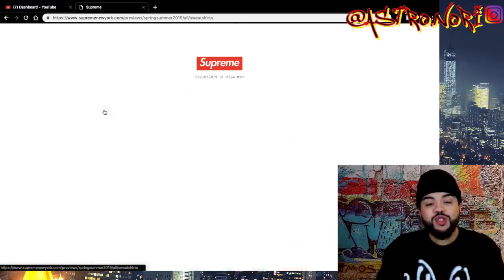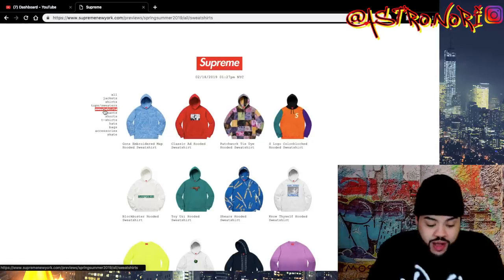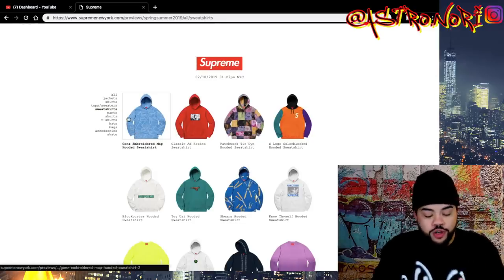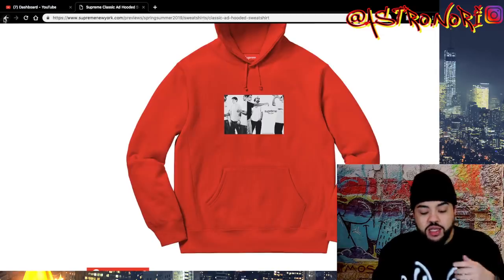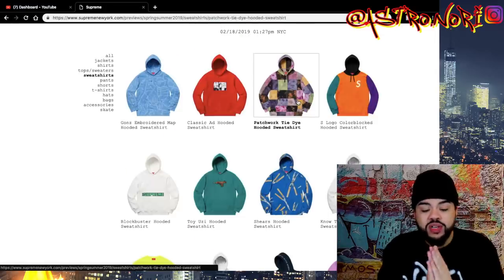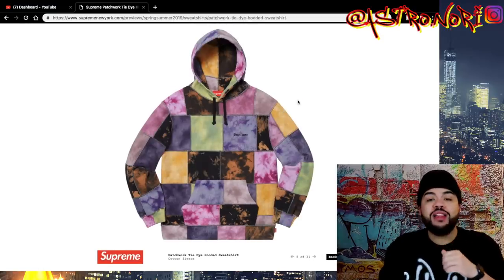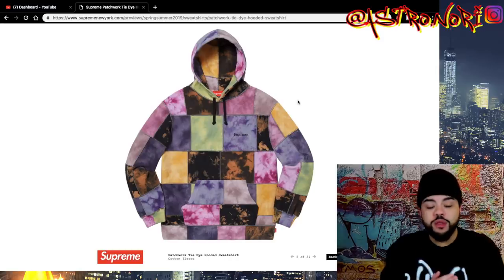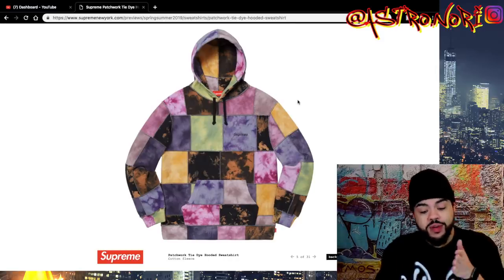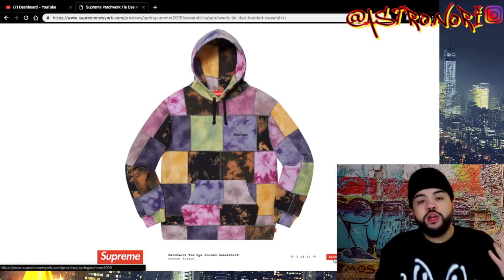Let's go ahead and get into the sweatshirts. I'm honestly looking forward to this box logo being in here. Let's go ahead and find that, but we're gonna get through this first. We got this classic ad sweatshirt. It's alright. That's not bad, actually. One that I actually like is this patchwork tie-dye sweater. This reminds me of that piece that came out a while back that actually was really popular. That was one of the first pieces that I saw from Supreme, and I used to love that piece, so I'm gonna definitely have to go for this. It got the Old English branding right here, which is pretty cool as well.